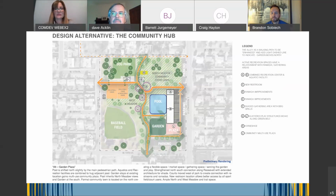Yes. First, I was just going to thank everybody for looking into a pool at Clark Park. We've needed that for years and years.